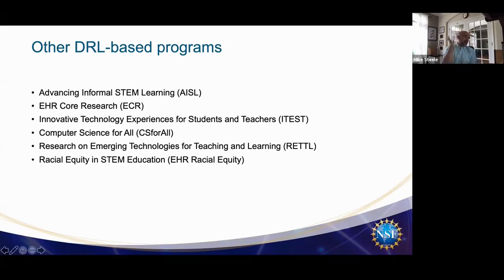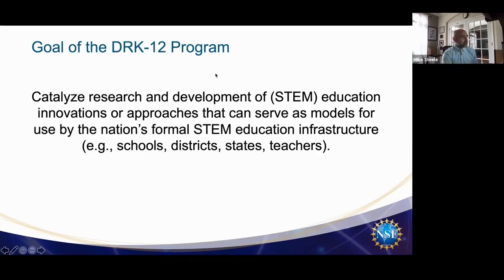And you see in the chat, there's a phone number to call and an email to send that gets the DRK-12 program. You might say, well, I'm used to reaching out to particular program officers individually. I'm going to share with you when we get to the end a little bit about how our approach is shifting on that. So with that, let's get into talking a little bit about DRK-12.